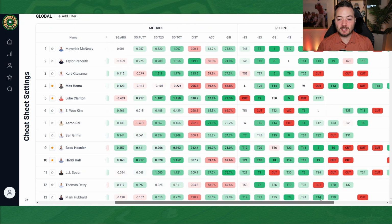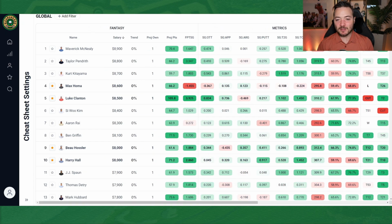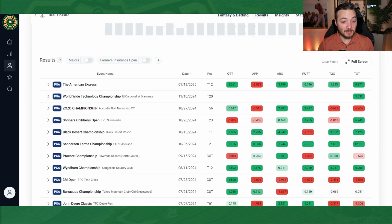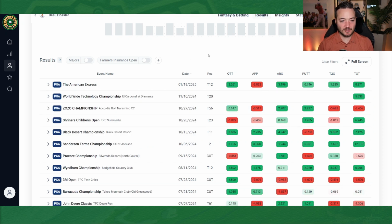Beau Hossler, I mentioned him earlier when I talked about his history. So his last 5 years here are T6, 3 missed cuts, and a T9. Then you look at what he's been up to in recent weeks. T12 at the American Express, that was very, very quiet. I don't even think I saw a shot from him during the week, but he put up some good numbers, both driving and around the green. I mean, just good numbers in the 2 rounds at the Stadium Course.